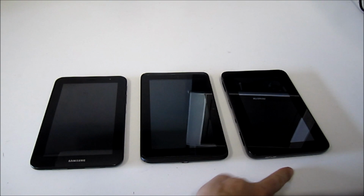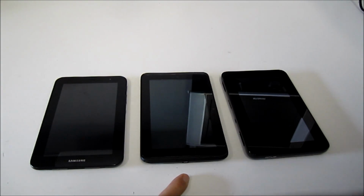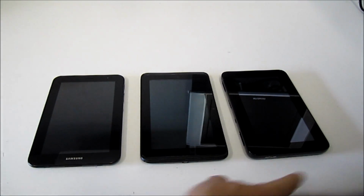So basically the price range here from right to left, as you go from here to here to here, the price goes up. As of January 2012, you can get these Velocity Micro Cruz tablets for around 120 bucks, 130 bucks. The HTC Evo View 4G was around 320, 300. This one does have 3G and 4G wireless capabilities. And over here we've got the Samsung Galaxy Tab 7 Plus. This one's just the Wi-Fi only version. There's a 3G version available, but they were running about $350, $375. I think Amazon was selling them in January 2012 for about that price. So you can see as you go up, you've got 100, 320, 375.